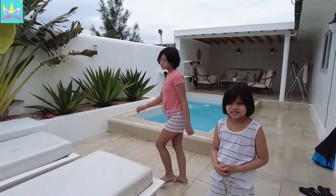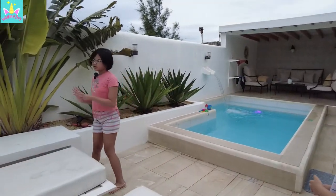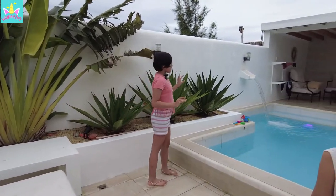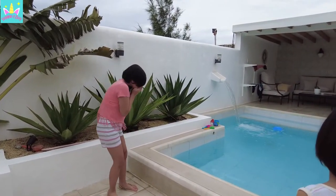And then come here. And here is the second one. Of course, the plunge pool. And that even has lights.